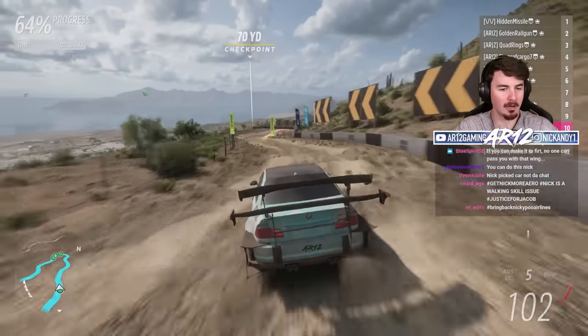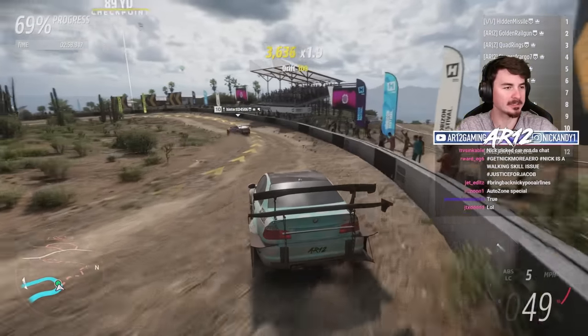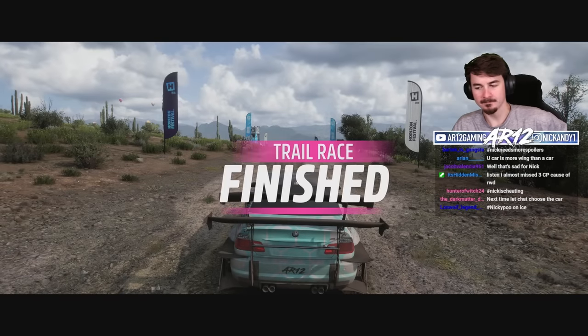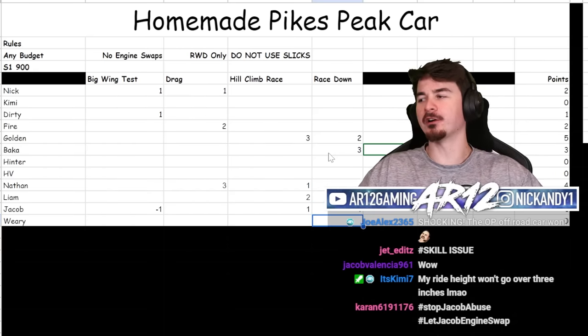I hate this car. I hate this car. It's the worst thing on the planet. I'd like you to know I'm at 69%. Nice. Jacob finished third after his not upgrades behind the rock. Yeah. Wow. It was just bad fuel the first time. I put good stuff in it. We're not going to talk about those results. That was the worst thing ever. And Jacob, congratulations, sir. You get a point.